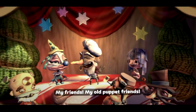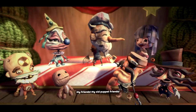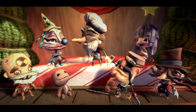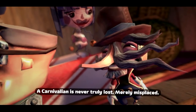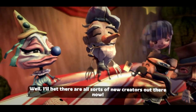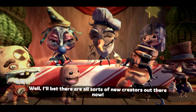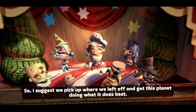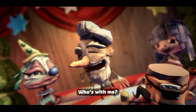My friends, my old puppet friends. I thought you were lost forever. The Carnivalian is never truly lost, merely misplaced. Well, I'll bet there are all sorts of new creators out there now. So I suggest we pick up where we left off and get this planet doing what it does best. Who's with me?